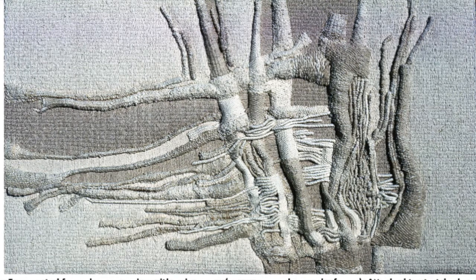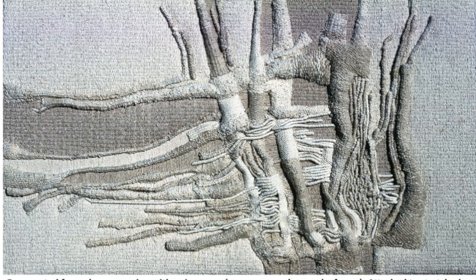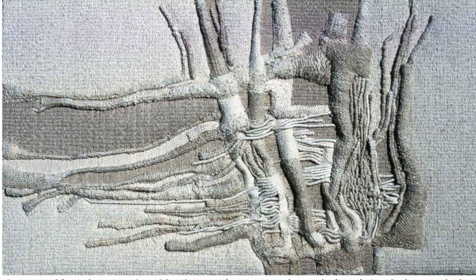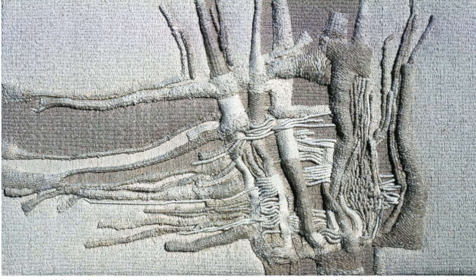I kept the colors more muted or closely related in values, so that form was more important than color, even though there's a little bit of a change in the color, but it's very neutral because of the whites and the beiges and the grays.